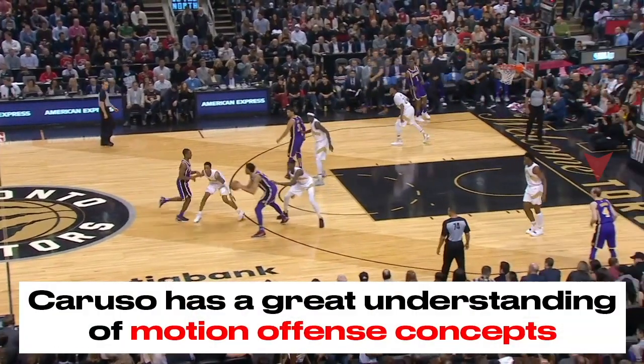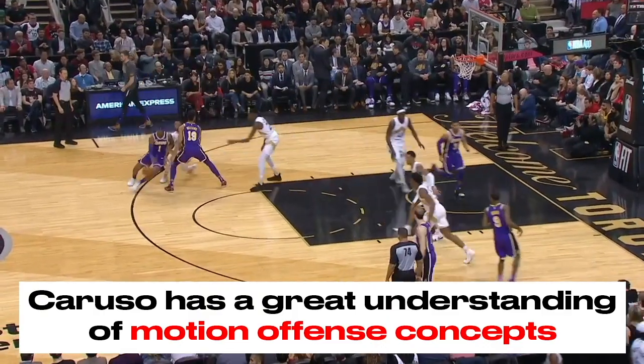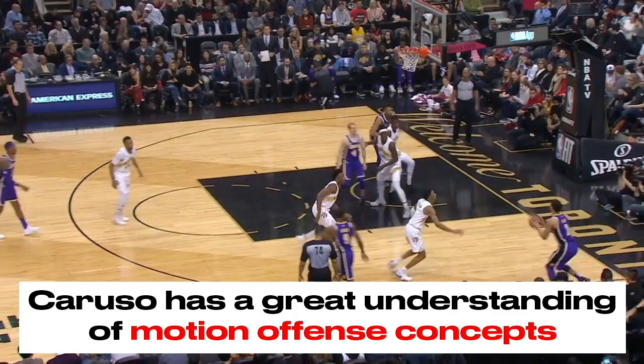Caruso has an excellent understanding of how motion offense works. On this play, his defender stunts onto KCP, so he cuts into the open space and kicks it out to the corner once he draws the second defender. What he does right after that is important.